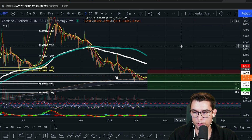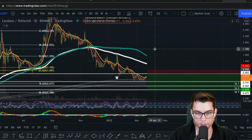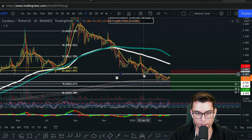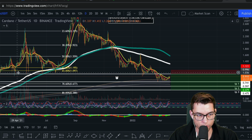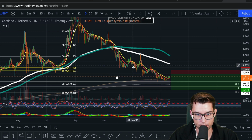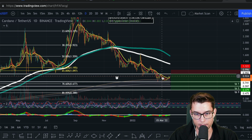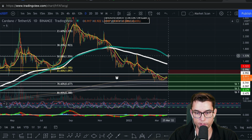Next up, I'm gonna do Cardano. So for Cardano, we have that infamous $1. Basically, the $1 support was just absolutely crazy. So many wicks down to $1 over here, and then so much support at $1 right here. And then we fell below it. We retested it, had a perfect shorting opportunity. Boom, actually twice. And that was really good.